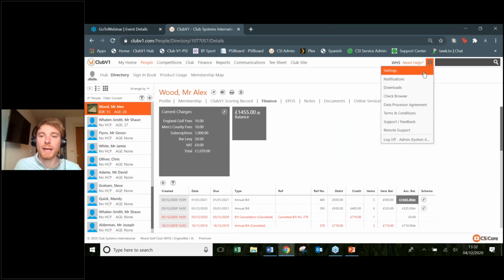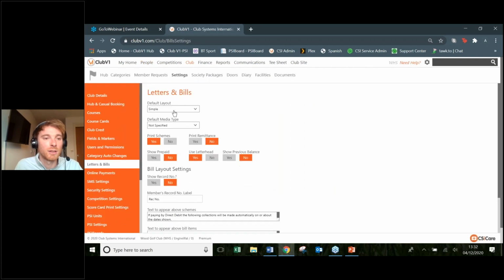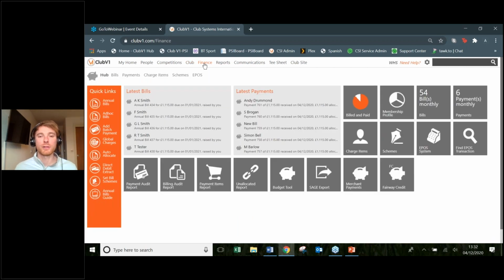So let's just go back into my settings. And on the left-hand side, we've got letters and bills. And I'm going to change my default layout here to Metro White. And then that will set it at Metro White for every time we raise an invoice going forwards. Okay. So that concludes section 4.